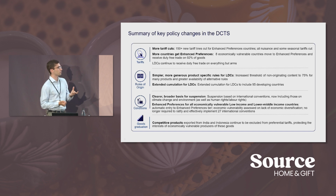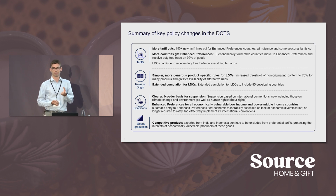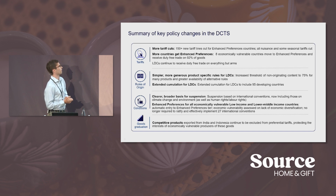So we've increased the threshold of what we call non-originating content. So that's one of the content rules for rules of origin, up to 75%. And Sabir, my colleague, is going to talk about what that actually means in practice a bit later. So for non-originating materials, it means that these least developed countries can source up to 75% of the materials for their product from anywhere in the world, which, as you can imagine, makes it a lot easier for them to manufacture products in their country and get them to the United Kingdom as well.